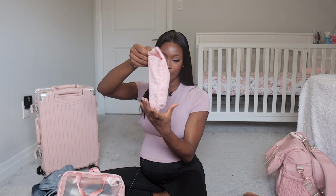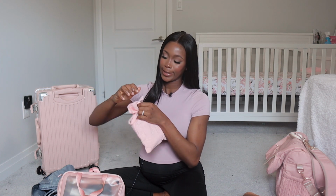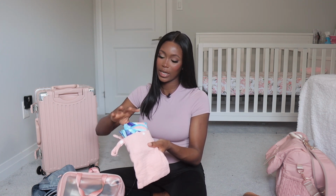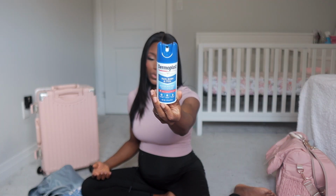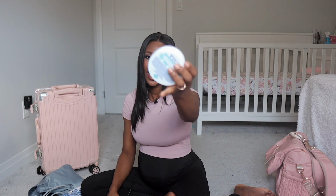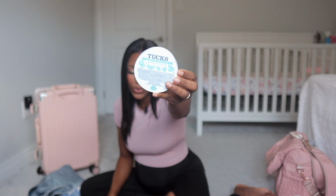And in here I have some pads. I know that they say the hospital gives you pads, but I always want to carry mine just in case. If you guys know this, you know that this is the truth when it comes to relieving pain. Definitely highly recommend Dermaplast. I'm taking this along with me as well, and also some Tucks pads, because we need that instant cooling, soothing relief.